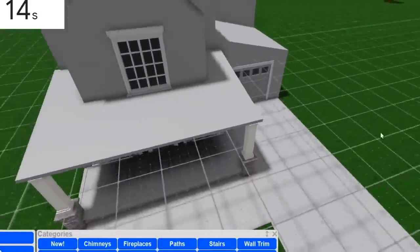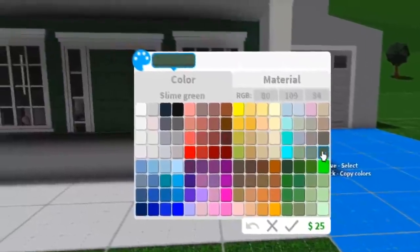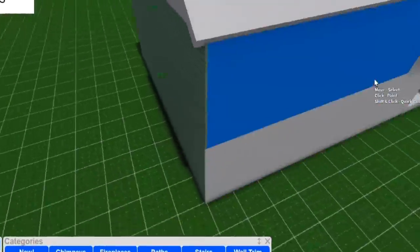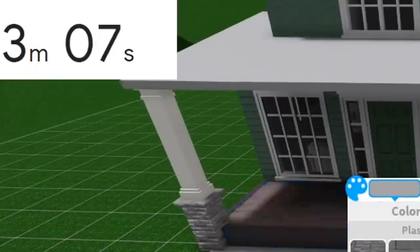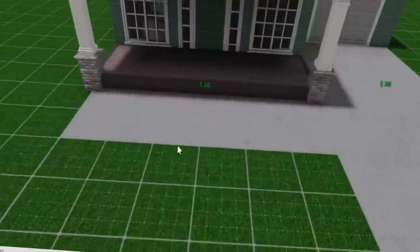I actually want to color the house real quick. Ooh, what color? Oh my god, green. Let's do green. Yeah, because one of the goals for this home was to at least color it. And that's what I'm gonna do. The front is looking a bit strange, that's for sure. Oh god, okay. We have 3 minutes. You think I can finish? I'm probably definitely not finishing it. But yeah, we can do that.